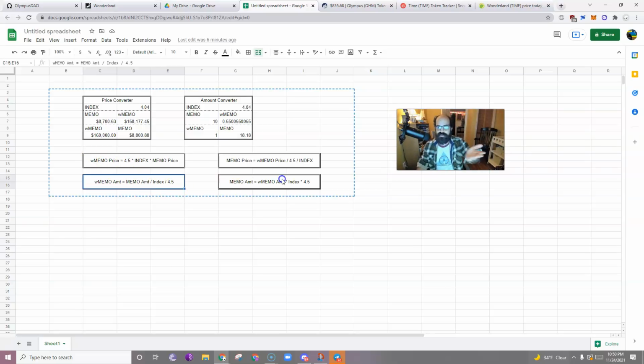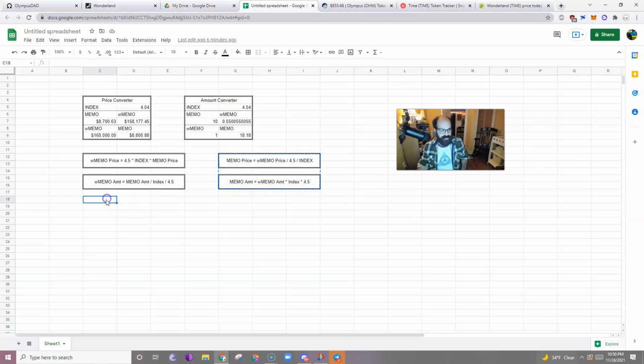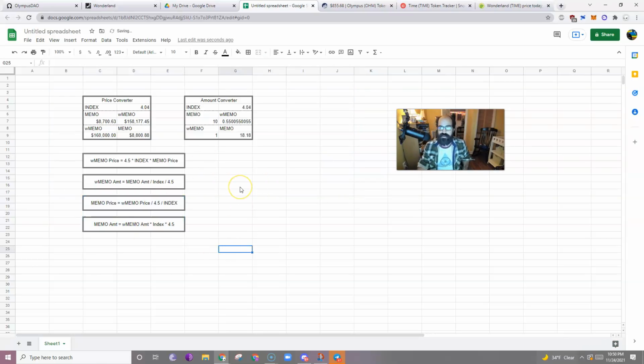If you want to use these formulas, by all means you can. I am thinking about adding these to the rebase calculator, because I think it could be useful for some people to swap back and forth and understand where these come from. So I'll probably do that by the end of today, and I might publish it on Twitter.